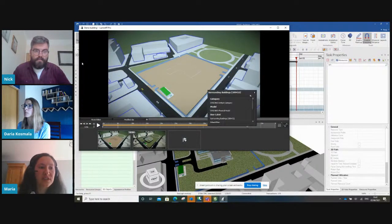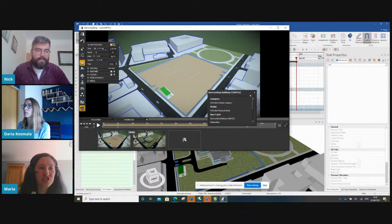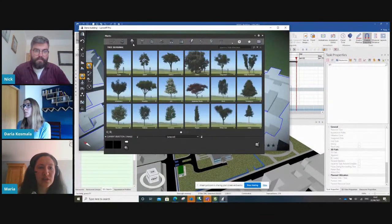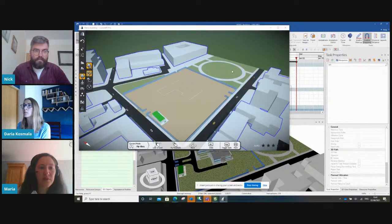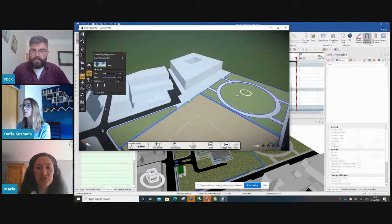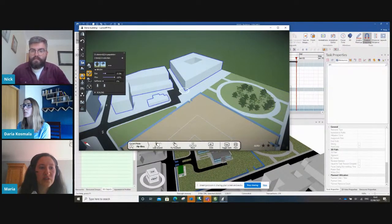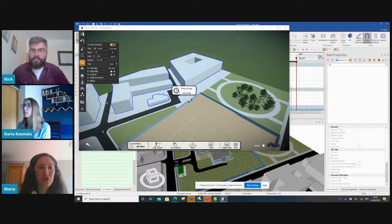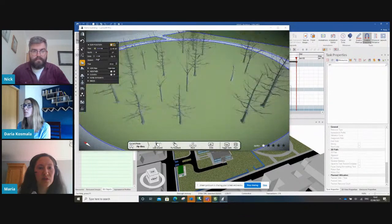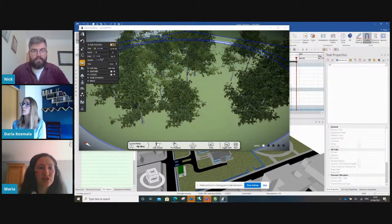Only one thing I also wanted to show, you can adjust your... let me just quickly add the trees again. You can adjust your season, you can adjust your light. So if I put here trees and go back to this window, sun, and you can adjust your time. You can adjust your season. So if you want to, you can see winter, summer, spring.